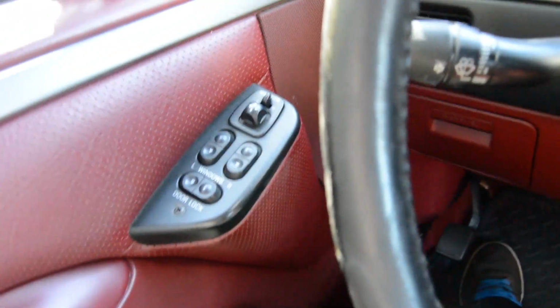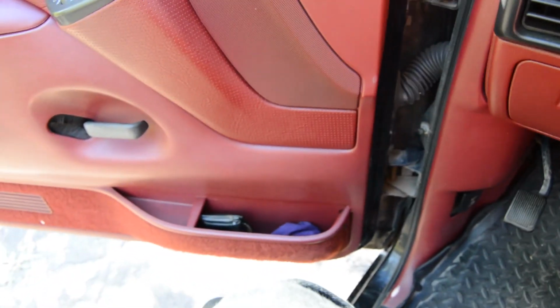Alright, that pretty much does it for the inside of the truck. So we're going to go outside. Shut the key off here for a sec. Pull the key out. We'll show you guys the outside of it.